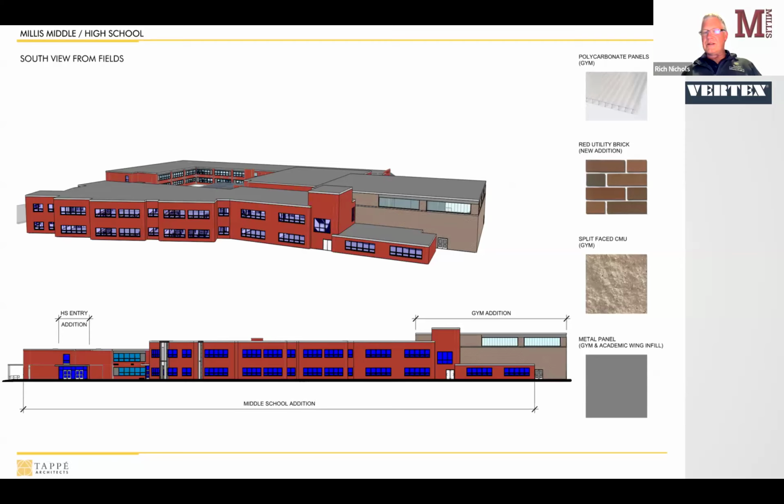And also, didn't you use, I see the gym. The gym is a split block, correct? Yes, it's split face CMU. You've seen those in other towns. It has almost like a stone face. It looks like the Belgian block or whatever that paving company is. It gives it some texture and some different color. And I think Chris had said that because it's a different element, it would be okay for that to stand out a little bit. Correct.